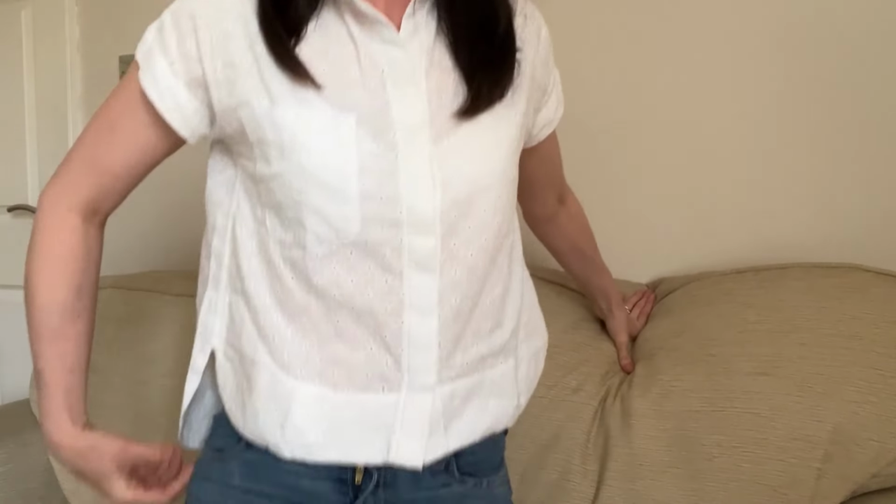So today I've got on a woven shirt, and I'm wearing it with a pair of ready-to-wear jeans, and I'll stand up a bit so you can see more of the details on this shirt.